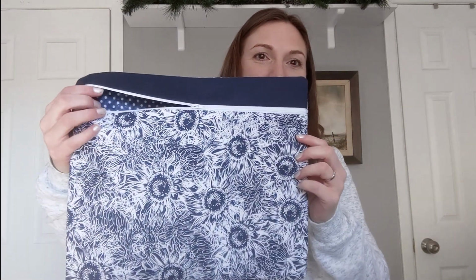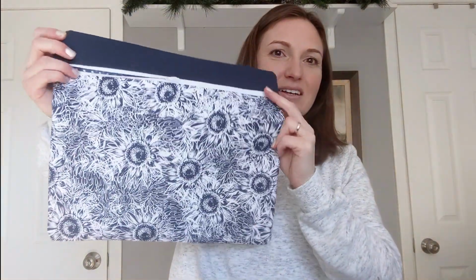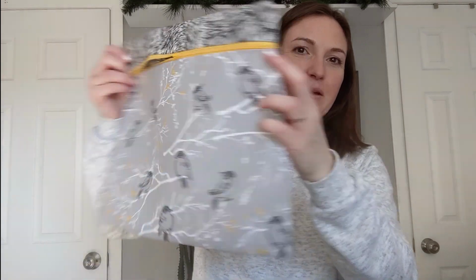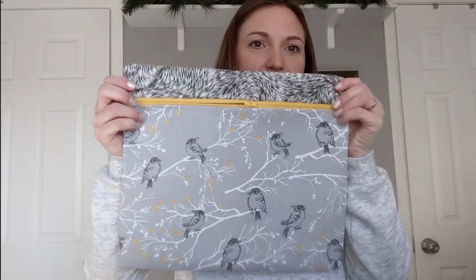So here's another one that I made. You can see it's got the lining in there, and there's the back. So these don't have anything in them yet, but I'm going to move some projects. And then the last one is this one. This is new fabric that I bought. And yeah, there's the inside of it.